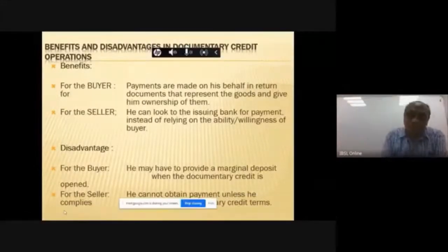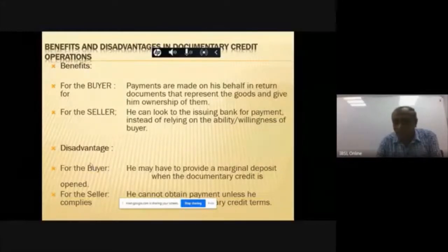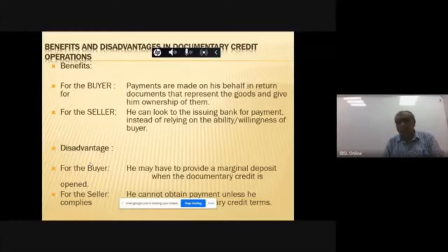Right? We'll continue from where we stopped. Now we are going to discuss the benefits and disadvantages in documentary trade operations, LC operations. First, we'll talk about the benefits. For the buyer, payments are made on his behalf in return for documents that represent the goods and give him ownership of them.